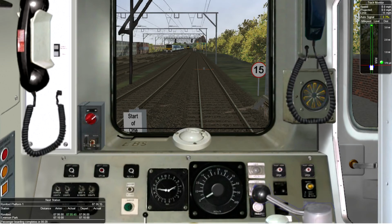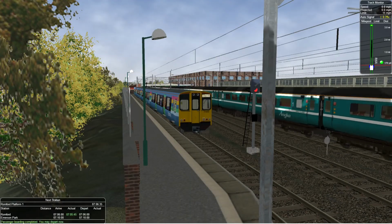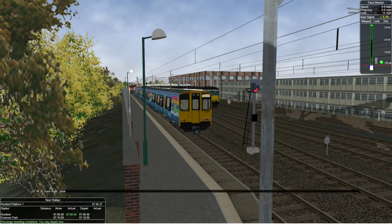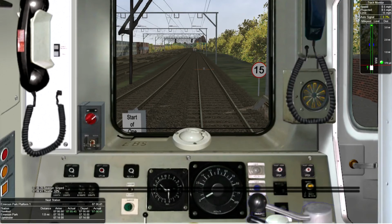So we'll be departing in about 20 seconds, so we'll just release the brakes. And here comes a Class 86 from Norwich, heading fast to London. They were replaced by Class 90s, but now those are being replaced by Class 745s. Alright, ready to depart now. Pantographs up. There we go.